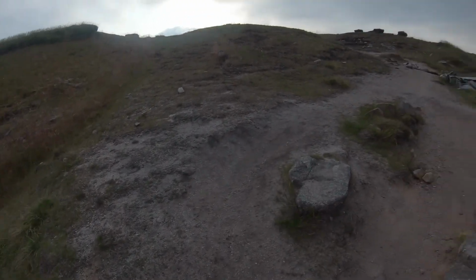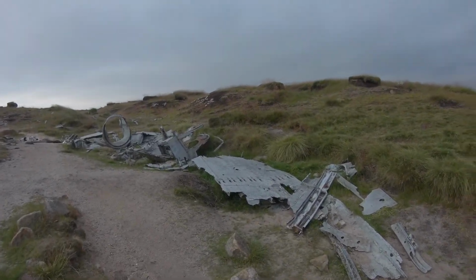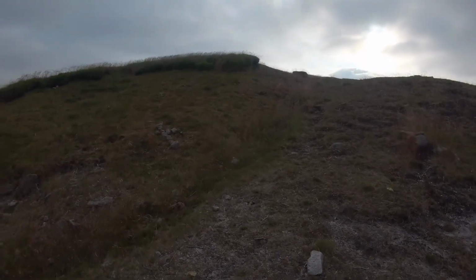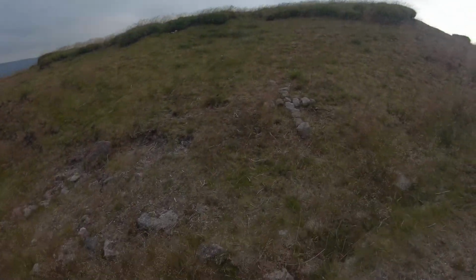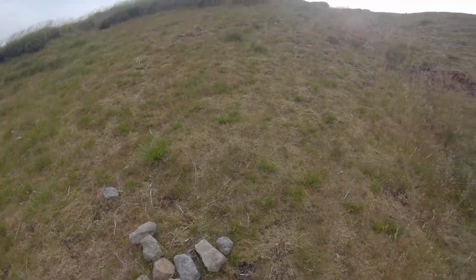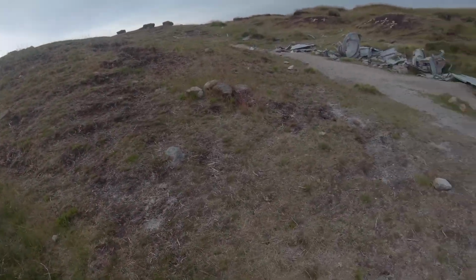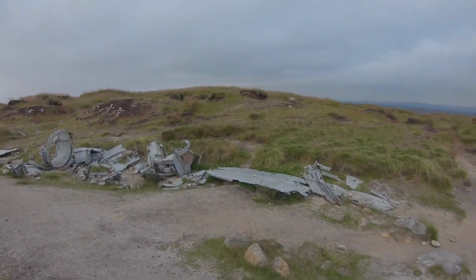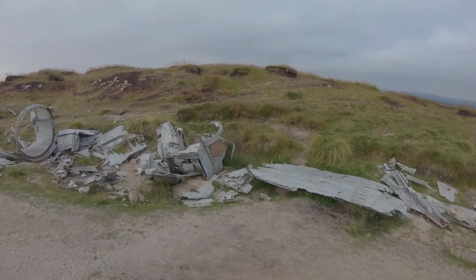So the wind got really bad up here, well, because we were quite high up in the Peak District. But let me just take you for a quick walk around and a tour of this place. I was completely and utterly shocked when I saw all this. How on earth is this still here? There are big parts of the B-29 Superfortress plane made by Boeing scattered everywhere, but I'm sure if you look within the ground you'll find screws and all sorts of other small parts of the plane.